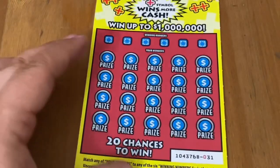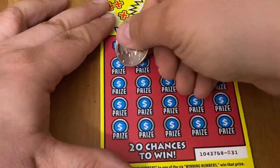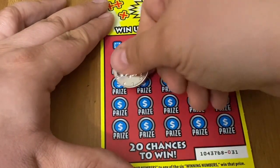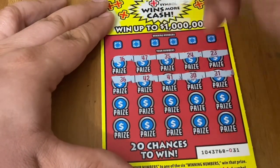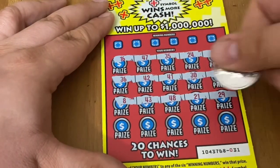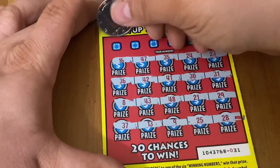Okay. Down to our last ticket of the day, ticket 31. Let's see how good this could be. Hopefully we get a symbol. That'd be a great way to end today's session. Not a symbol, maybe a match at least. Sure hope so. All numbers, gonna be looking for that match.